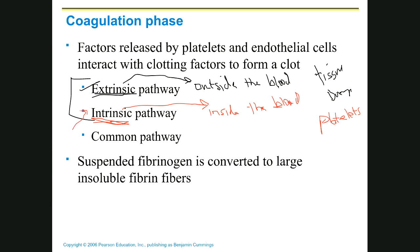So here's our extrinsic pathway. And it's a little bit like a bunch of dominoes. And I know I use that analogy a lot, but it works. And then there's this other pathway, that's the intrinsic. It comes from a different place. And again, it's a bunch of dominoes like this. What's going to happen is these two pathways are going to join together. And when they join together, we get what's called the common pathway. So down here is the common pathway. And at the very bottom, what we're going to get is the clot.